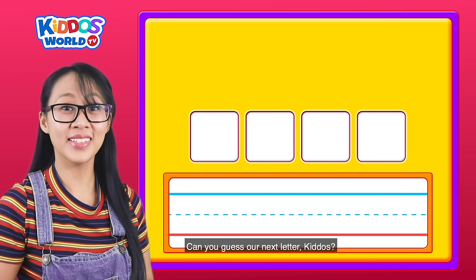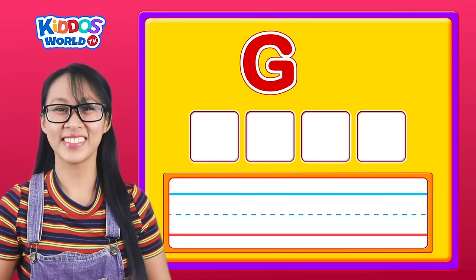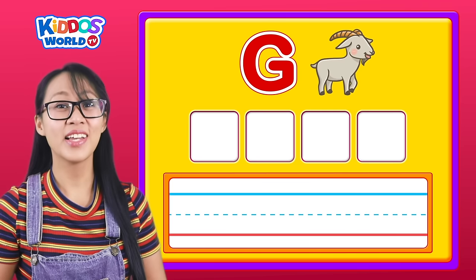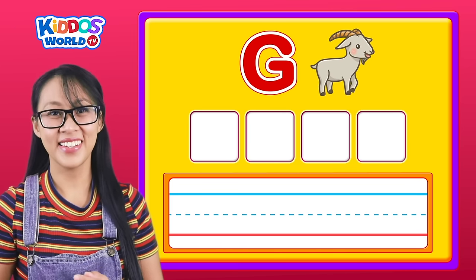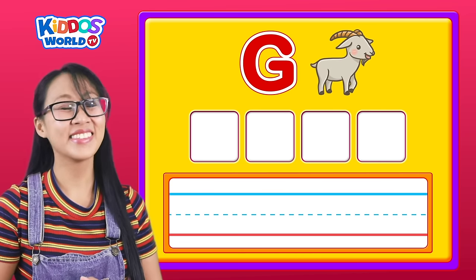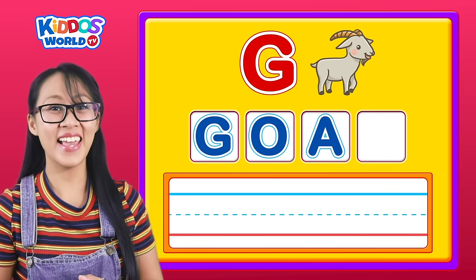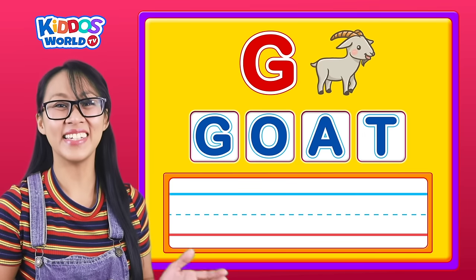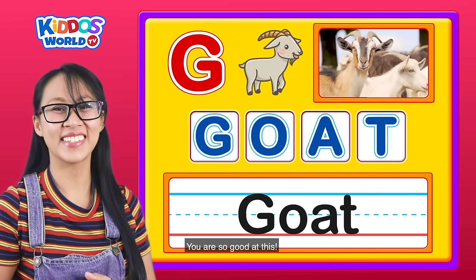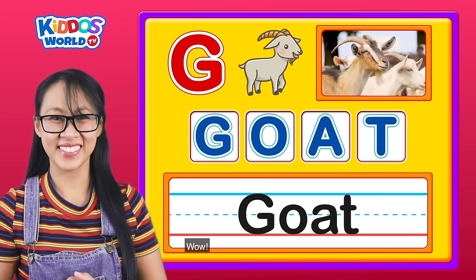Can you guess our next letter, kiddos? It's letter G. G is for goat. G, G, goat. How do we spell goat? G, O, A, T. Goat. You are so good at this. Goats have horns and they are raised on farms. Wow!